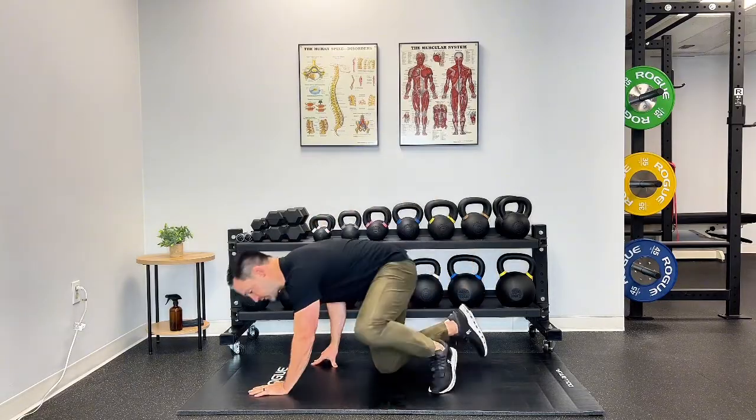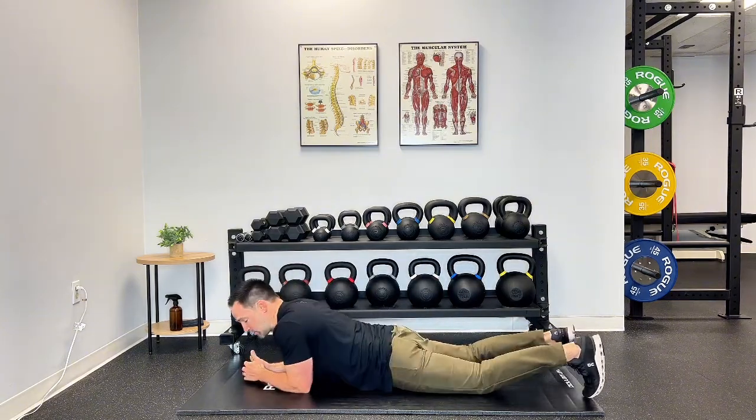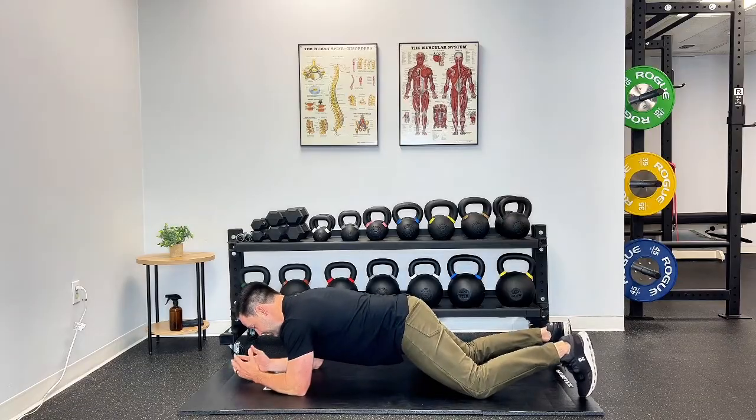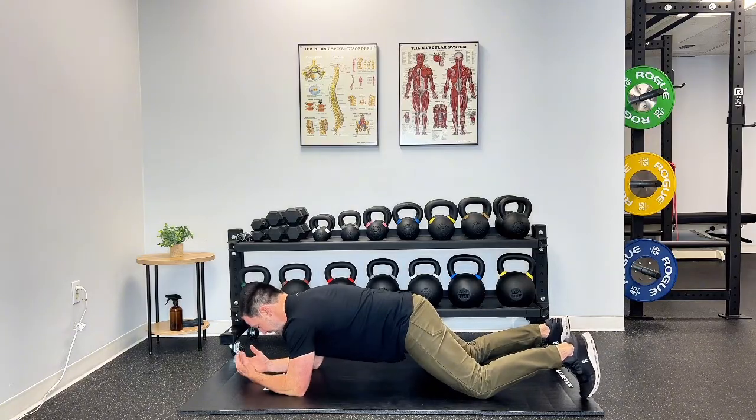One of the main functions of your core is to prevent motion from happening in your lower back. The more motion that happens in your lower back, the more irritation that nerve is going to get and the more numbness and tingling you're going to feel. You could do something as simple as a modified plank on your knees, on your forearms, tuck that pelvis so you don't feel pressure in your lower back and hold for 30 seconds.